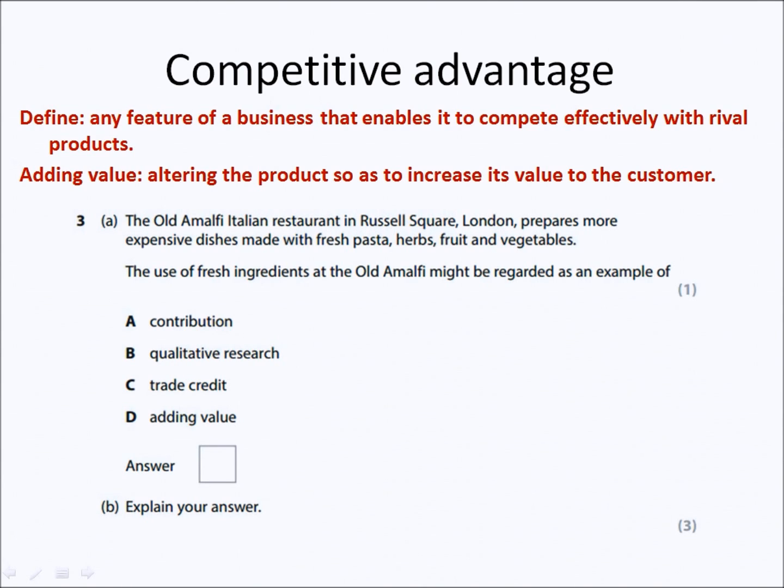Trade credit is the most absurd answer out of all of these, because that's when there's short-term borrowing from suppliers. Contribution, I'll get into all these accounting terms later, is more in terms of selling prices of the dishes rather than the actual fresh ingredients, which is pretty straightforward.